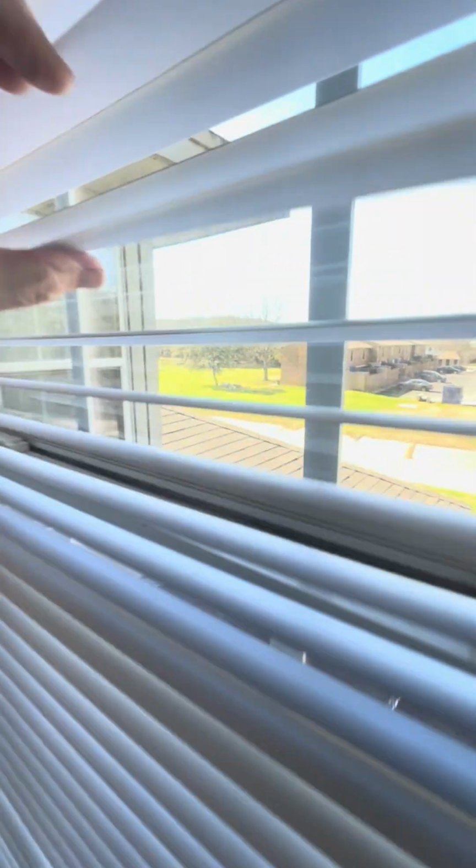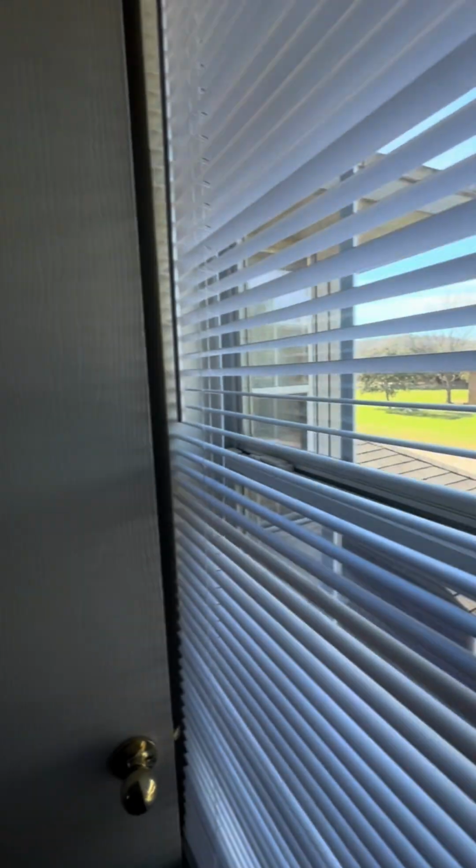And just so, since we have a view of the roof, as you can see, the roof, I think, is in really good shape. I don't see any damage to it. Kind of dark, but at least we got some type of visual in this here.